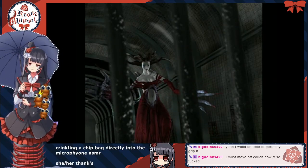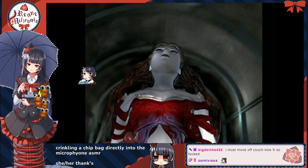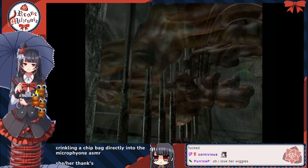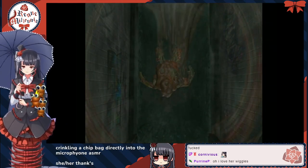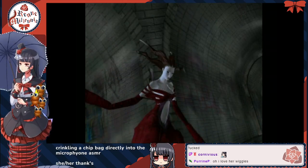Oh, now we get to see how she goes through these bars. Really silly hair. Oh, wow, she's Mighty Morphin. Oh! So she didn't use the gate button. I see. I understand now.